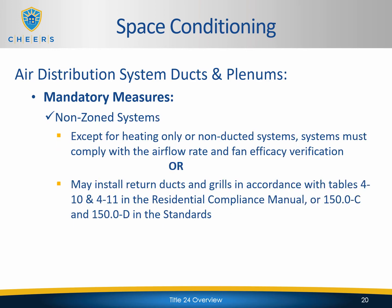Now, for non-zonal systems, except for heating only or non-ducted systems, the systems must comply with the fan watt draw and adequate airflow. Those are two HERS measures and tests that we'll cover in detail later in the training. So they have to comply with that, or they may install return ducts and grills in accordance with tables 4-10 and 4-11 in the Residential Compliance Manual, or 150.0-C and 150.0-D in the standards. Those are the same tables, they're just labeled differently in the different documents. So you can either do fan watt and adequate airflow, or you can increase the size of the return duct and grills according to the tables, which we'll see in a sec, in order to meet the standard.